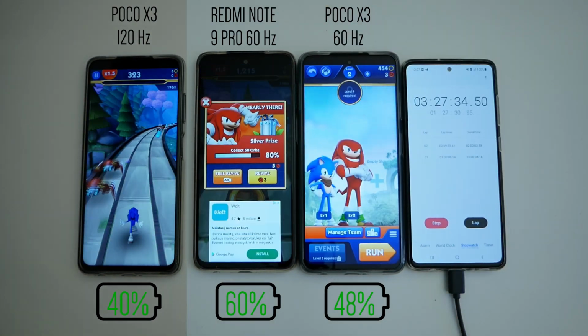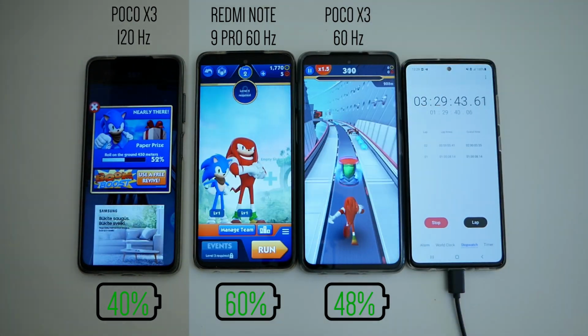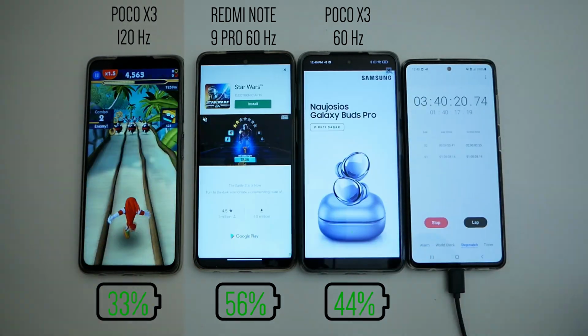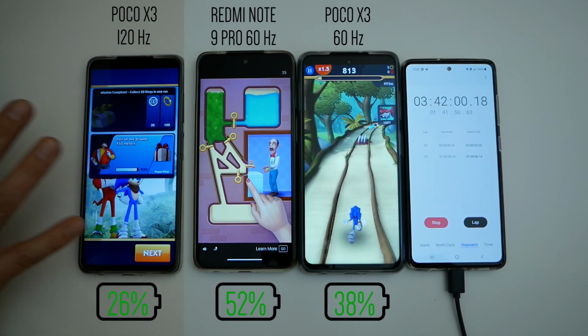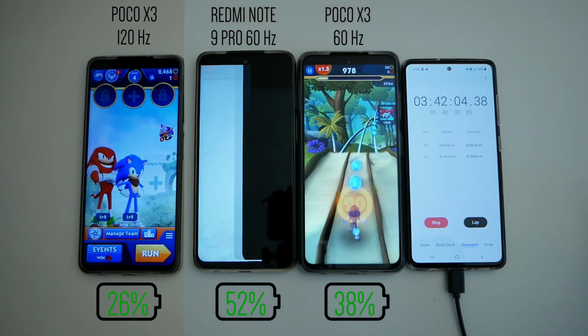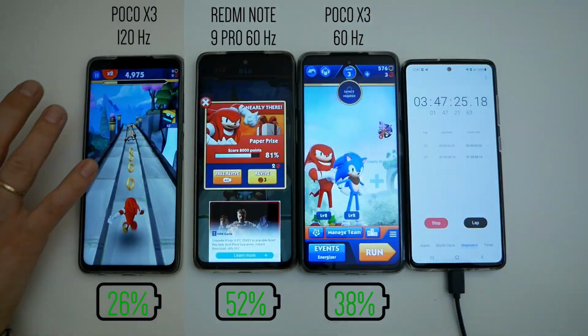Okay, half an hour passed for you, crawled for me, and POCO 120 already loses 11% to POCO 60, and REDMI has 56%. What I noticed, POCO X3 started to slow down, especially in the menu. That is, playing Sonic on POCO, it does not matter whether it's 120 Hz or 60, it starts to slow down. It works much better on REDMI. I thought that this moment is important to mention.